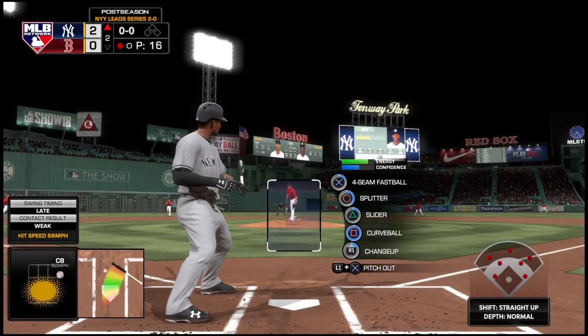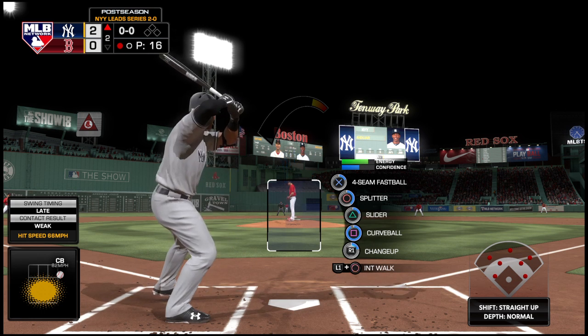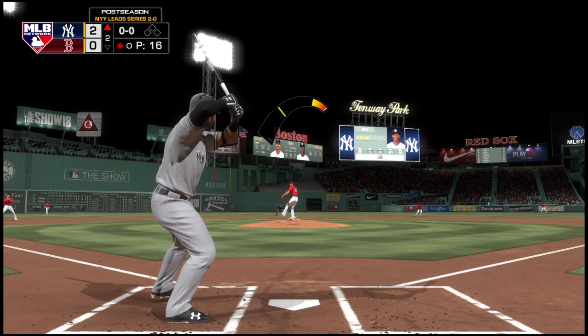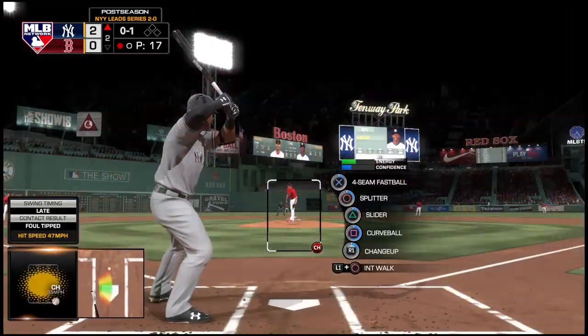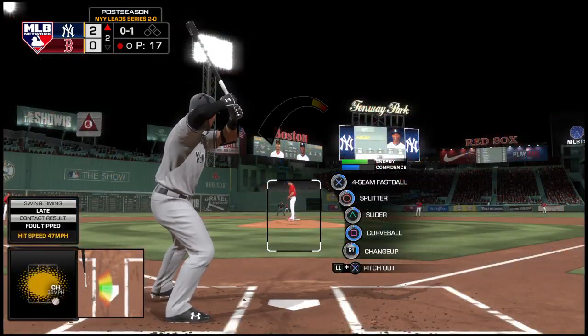So coming to the plate, Miguel Andujar. He'll get to take his first cuts here. First pitch on its way. Swinging, a ball hit on the ground. This is foul for the first strike.